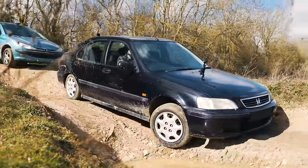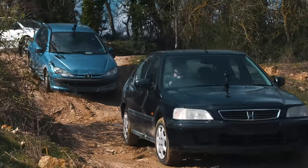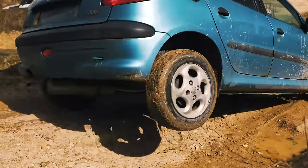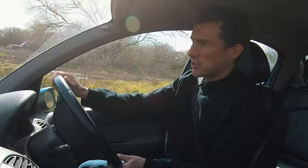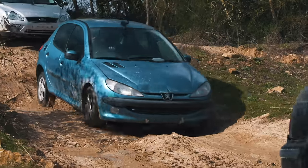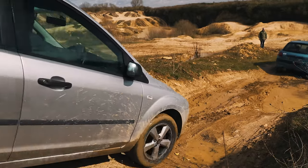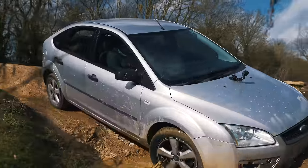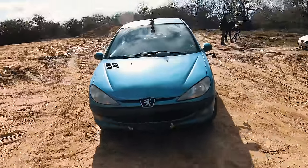He must have done as well. I'm sure I've got more ground clearance. This thing's light, it's less than a ton, so it will keep on going. Oh, the poor sills! Poof! It made it! Impressive little car.